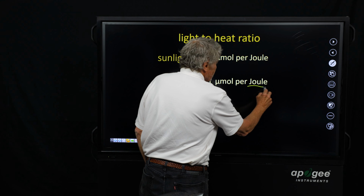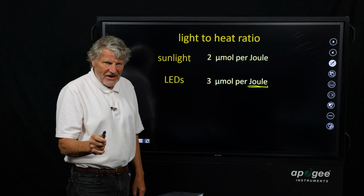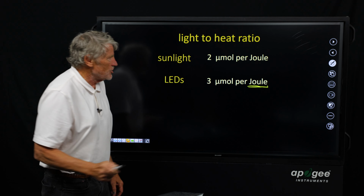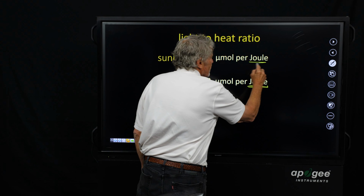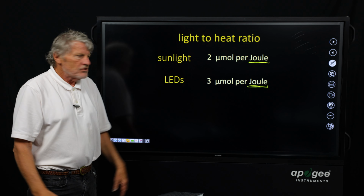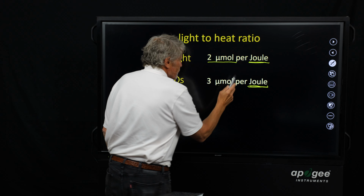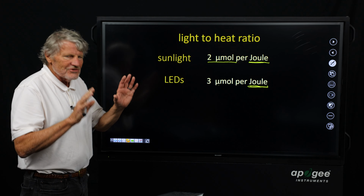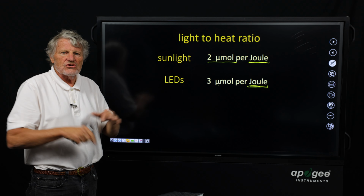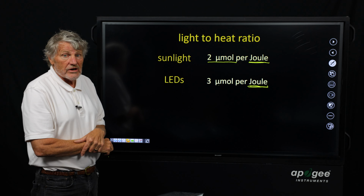This joule of energy right here is electricity. We have to pay for that joule of energy. This joule is free from the sunlight. It comes with the sun. So we get 2 micromoles for free and we pay for these 3. So sunlight is still a tremendous source of light because it's free compared to electric lights.